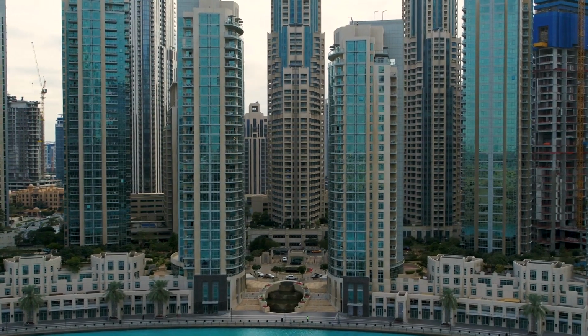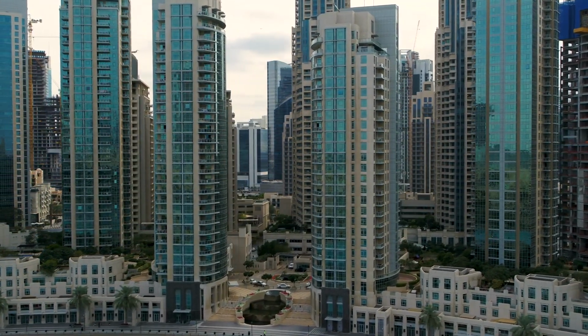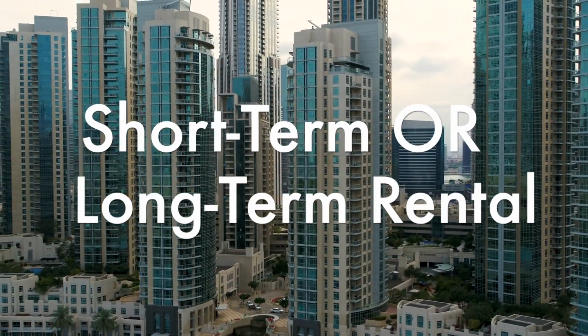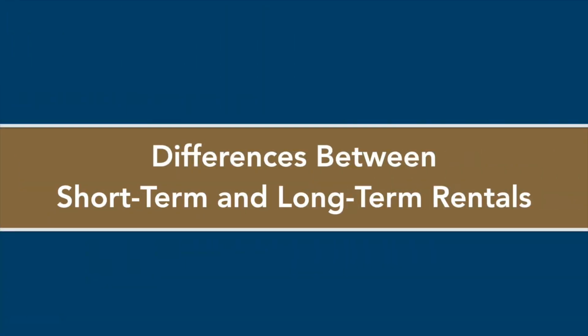Let's assume you own or plan to purchase a one-bedroom apartment in Dubai, and you would like to know whether it is more profitable to rent it out as a short-term or long-term rental. First, let's look at the main differences between short-term and long-term rentals.